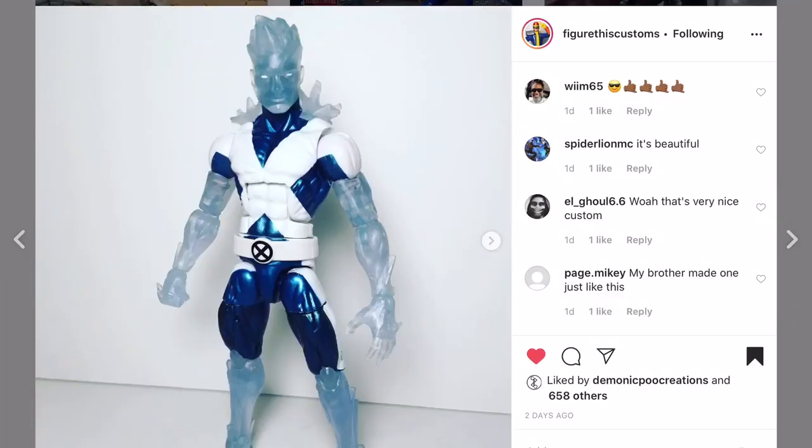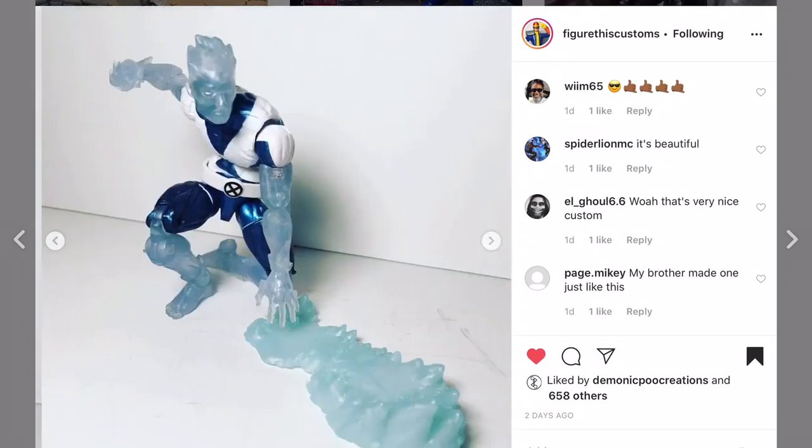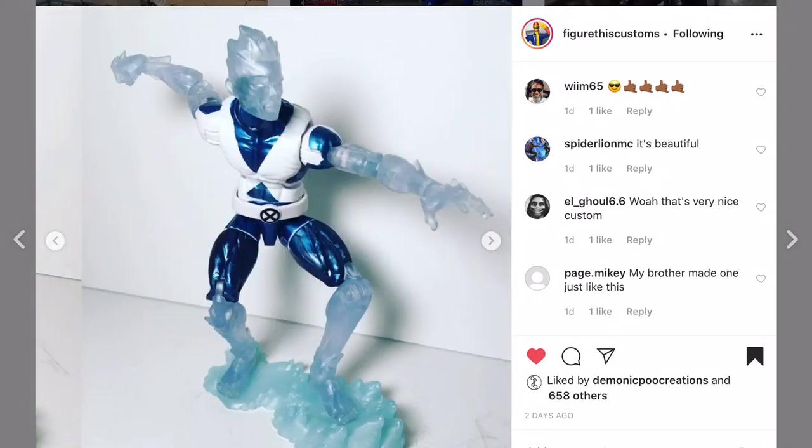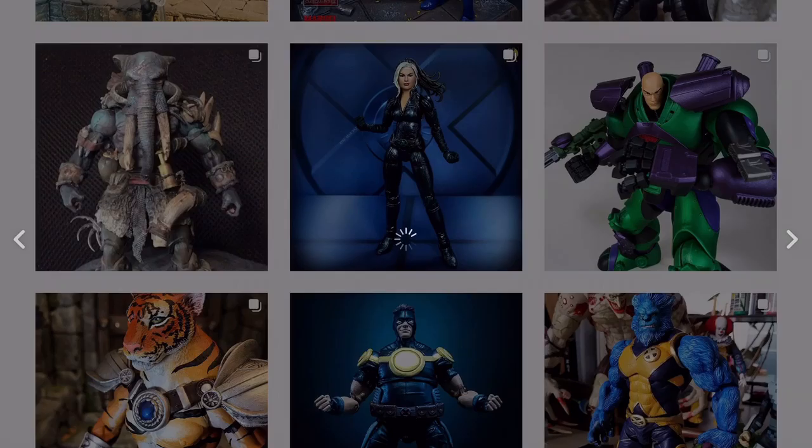All right, this custom is showing us that a simple kit bash can take a figure to another level. That Cyclops was whack, that Iceman was whack, but guess what? When you put both of them together, it makes a pretty cool action figure. Take a look at that, dude. Great idea to do that, and I think that's money.